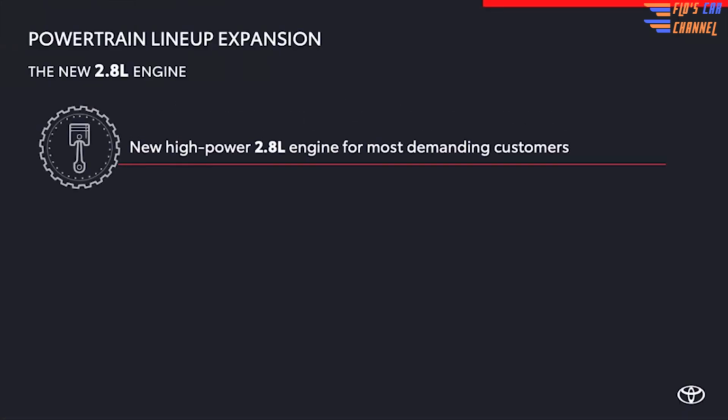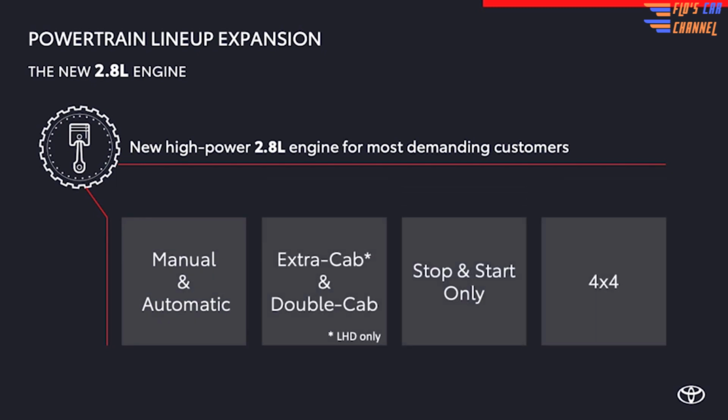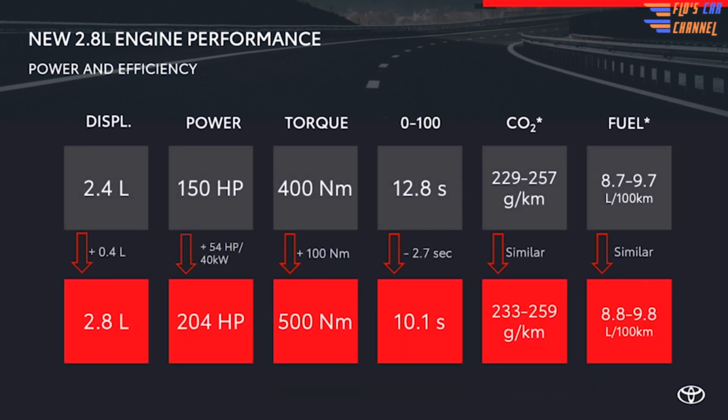Now, to have the extra performance, we are expanding the engine lineup in Europe and introducing a 2.8-liter high-performance diesel engine. It will be available on all transmissions on extra and double cab, but with stop and start and 4x4 standard. Thanks to the new engine, which delivers 204 metric horsepower and 500 Nm of torque, it allows Hilux to accelerate to 100 km per hour in 10.1 seconds.